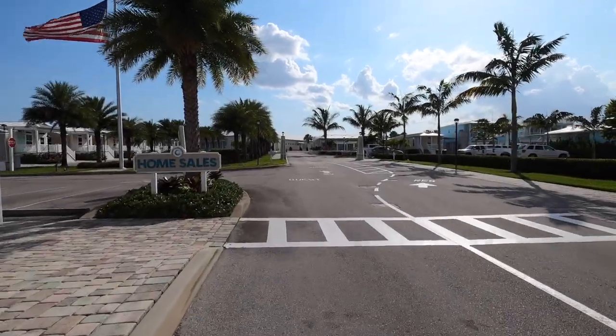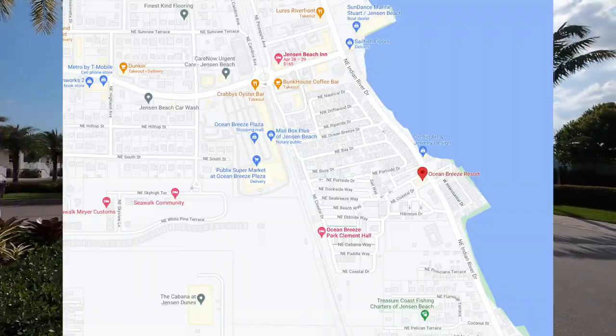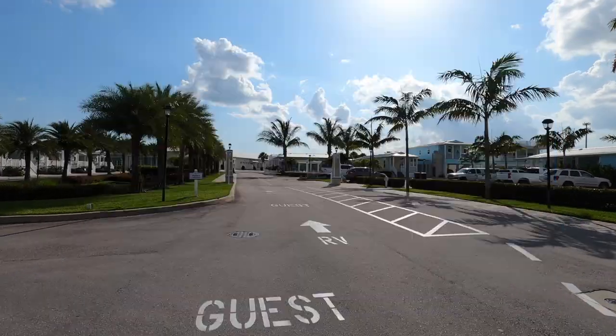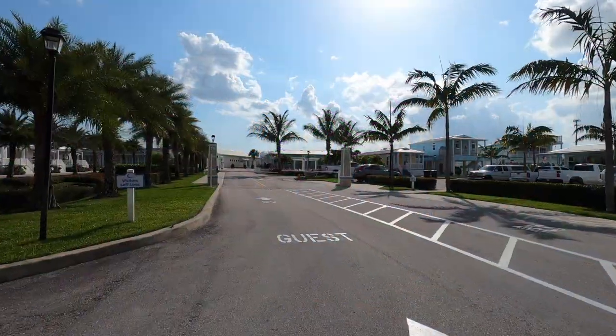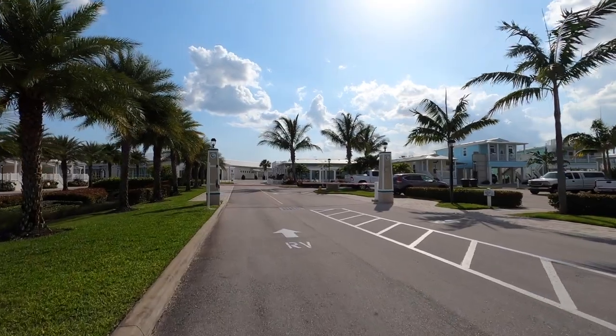Ocean Breeze Resort is located at 3000 Northeast Indian River Drive in Jensen Beach, Florida. It is part of the Nationwide Sun RV Resort Network. They have 45 premium pull-through sites on asphalt and approximately 108 regular sites on gravel. They'll fit rigs up to 50 feet long.